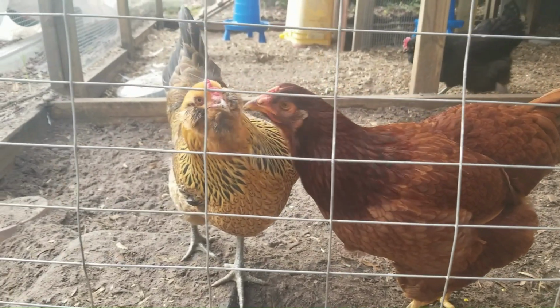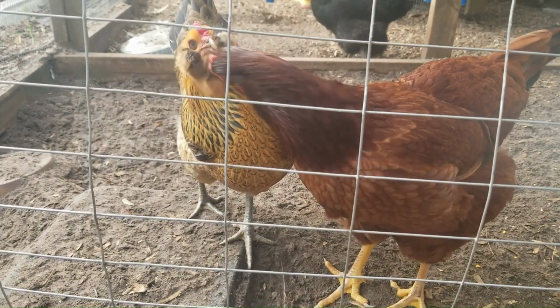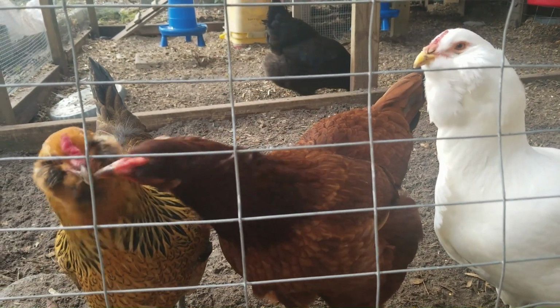Scattering treats around their enclosure is a great way to encourage foraging behavior, which is not only good exercise but also mentally stimulating. You can also try offering them puzzle feeders, which require them to work a little harder for their food. Another thing to consider is their social interaction.